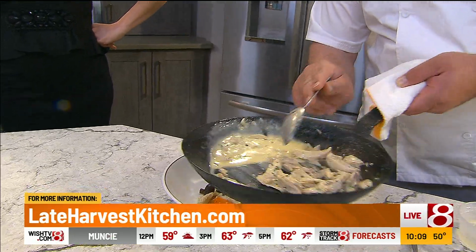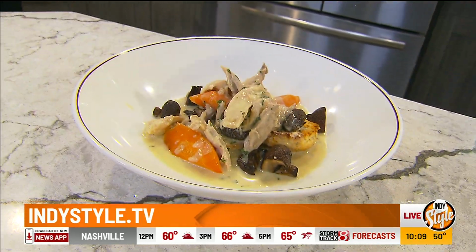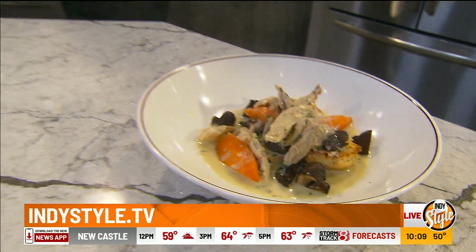Oh, look at that pour. Okay, Vanessa, we're going to take some pictures of this pretty plate, and then we'll take a bite. A taste test coming up right after this. I am ready.